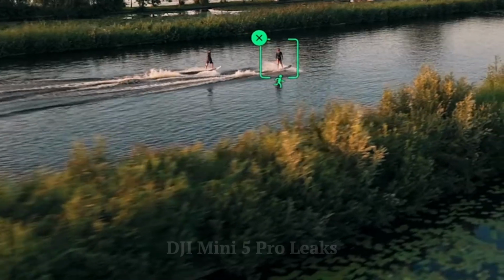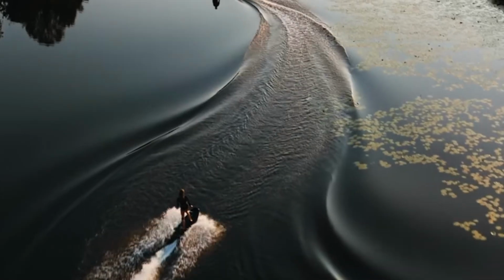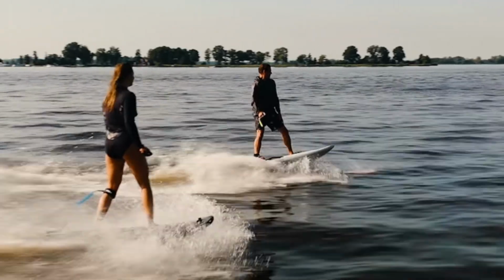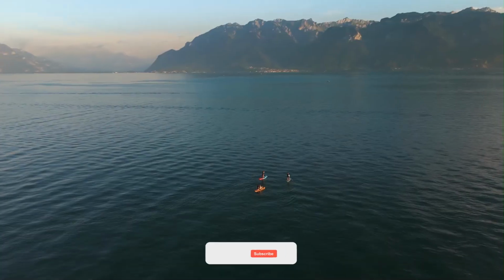Today, we're diving into the DJI Mini 5 Pro leaks, revealing exclusive images, expected launch date, pricing details, and exciting new features. If you've been waiting for DJI's next-gen mini drone, this is the video for you. Let's get into all the details.